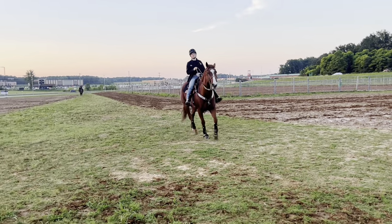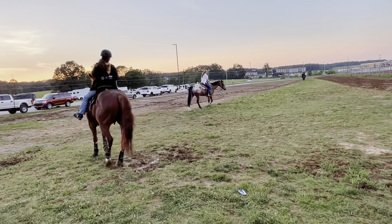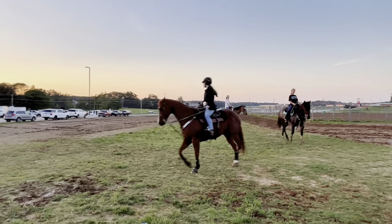It rained a lot the night before, and you can kind of see the warm-up was so muddy, so I trotted around in the grass, and then between age divisions, I ran in and loped some circles both ways in a holding pen.